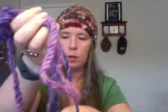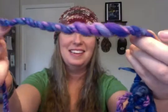So she taught me today how to Navajo ply, and I really had a hard time with it because I was focusing so much on my hands that I would forget my foot. And when you forget your foot, you're not spinning and it goes backwards. But we made yarn. It looks like a rope, but look how nice that is.